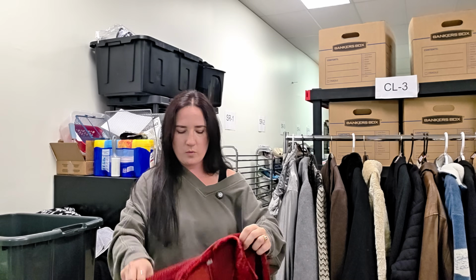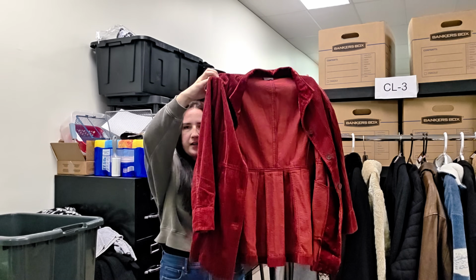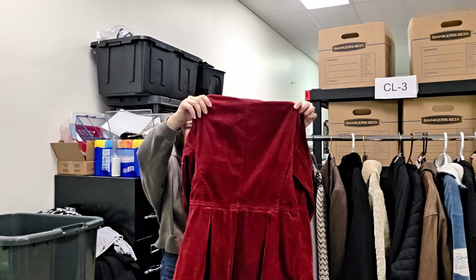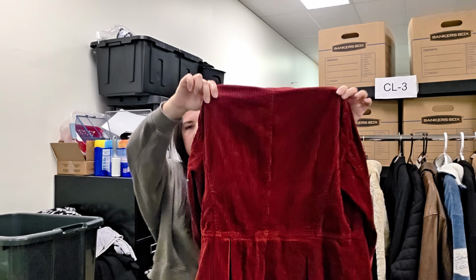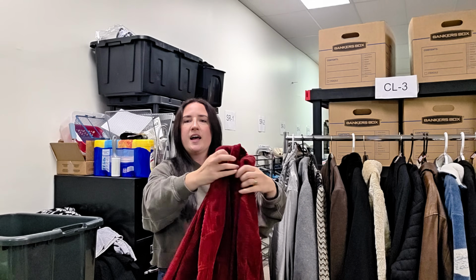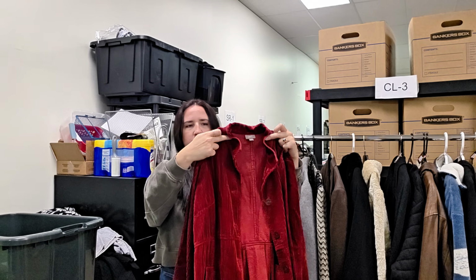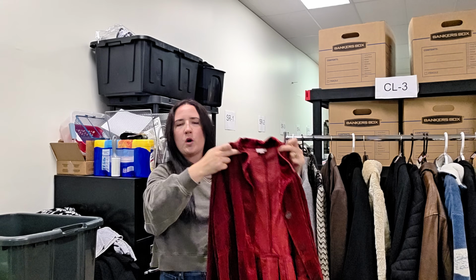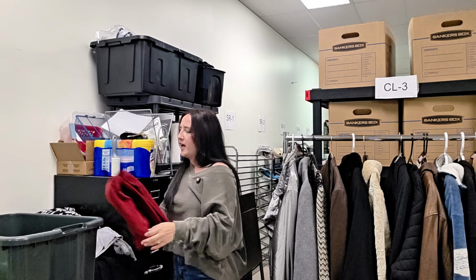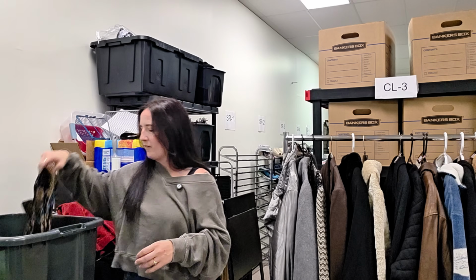All right, next up, another corduroy piece. This is just J. Jill. I do find that J. Jill corduroy pieces perform pretty well for me. This one's just a size medium, which I normally try to stick to larger sizes in this brand, but this is a substantial piece, a corduroy jacket, longer length. It also is a gorgeous jewel toned color with this deep, darker red. This could go so many different ways, but I've seen a lot of corduroy jackets being marketed towards the Gilmore Girls aesthetic. So that's probably what I'm going to attempt to do. That's probably going to go for anywhere from 35 and up.